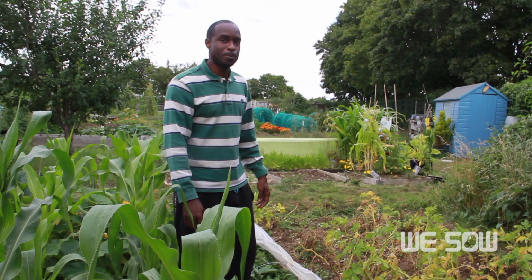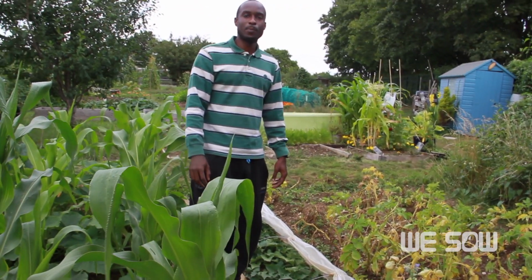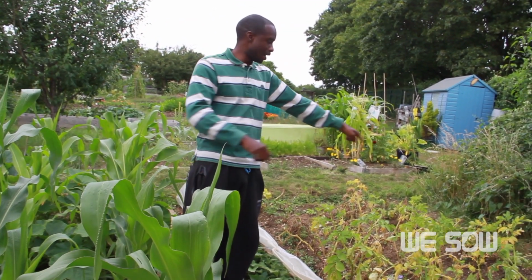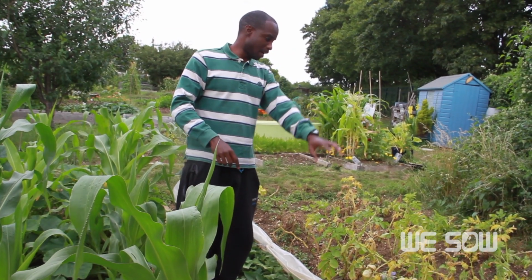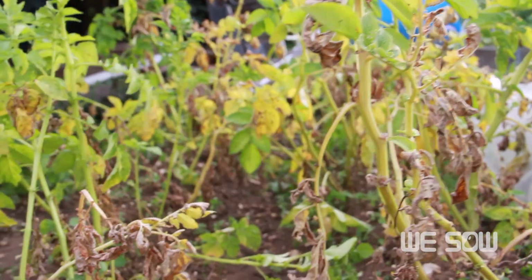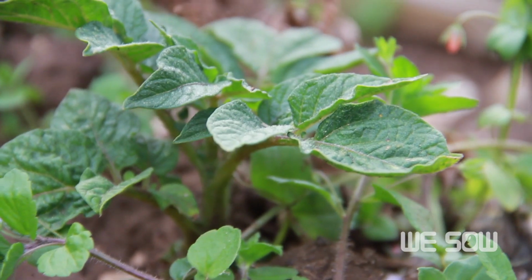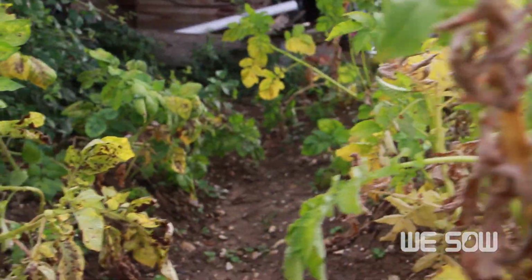In this bed we have a mixture of different types of potatoes, various types of white potato, which are growing in these different mounds. As you can see, the fact that they're dying off shows that they're pretty much ready to harvest, or getting near to ready to harvest. But because I'm not really ready for them, I'm just leaving them in the soil until I am ready for them.